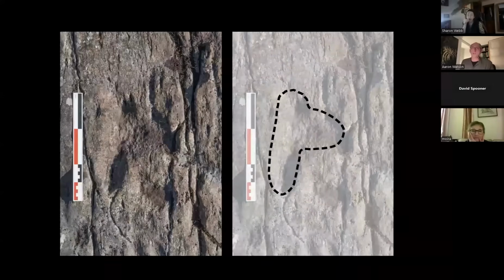This feature on Site 2 was really curious and had me scratching my head and asking lots of other people what they thought, because these two natural enhanced shapes have been pecked. You can see the sunlight is revealing the little peck marks where a hammerstone has been used to enhance these two features. These seem to form an intersection, and it results in a shape which is kind of reminiscent of a hafted artifact. And this isn't unique in the area, and that's what made me curious. I dragged rock art people up onto the hillside and said, what do you think of this? And they said, oh yeah, that is quite interesting.